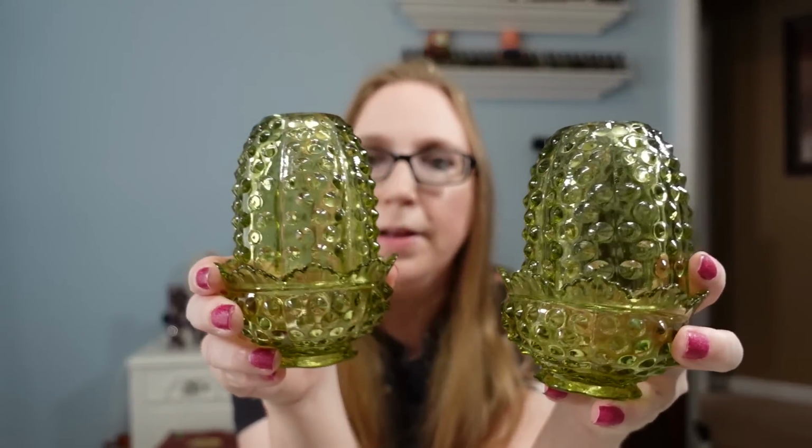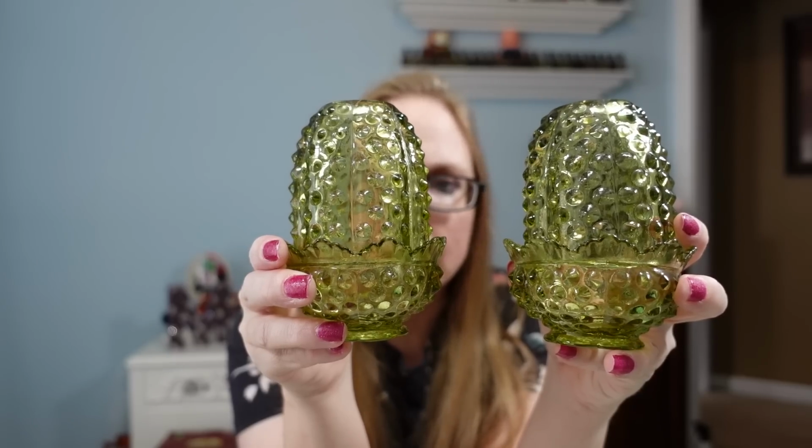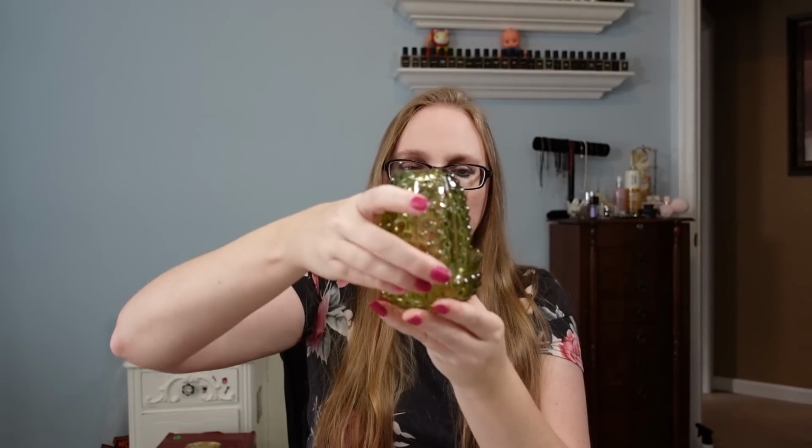Let's see. This next pair, this is a pair. I listed these together. These are Fenton green hobnail fairy lamps. So there are 2 of them that are matching, and they're like a muted green, almost like avocado green. They're not a real dark green. So I did list these up as a pair. I put them on auction with a starting price of $59.99, and they currently are at a bid of $60.99. So these would be really nice as well for Christmas, since they are green. So those went up as a pair.